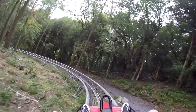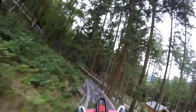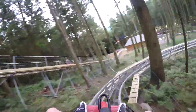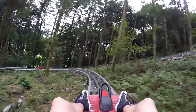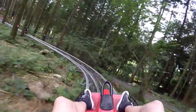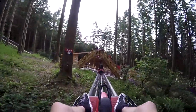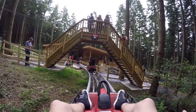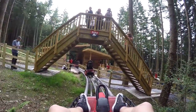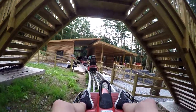There we go. I get a bit of speed up now. Whee! There we go. Whoop. Whee! It's good, but there's too many cars on. You get too close to the one in front, that's the problem with it. Too much traffic. Too much traffic, yeah. No braking.